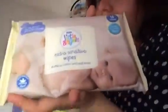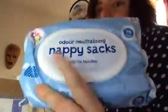Okay guys, in the box inside, let's just see what we've got in here, shall we? First thing is this little travel pack of baby wipes, as you can see there's 16 in them. Next thing are these hand or tie handles, there are 75 of them, in a very handy water pipe head.